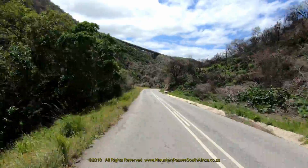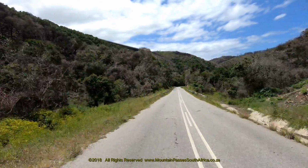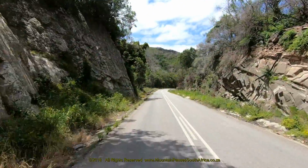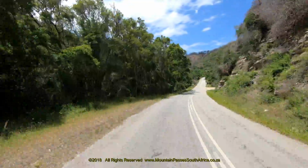There's ample parking on the western side of the gorge with some picnic facilities available. Here you can get a good view of the lovely old bridge as well as the towering concrete structure of the new bridge in a single frame.